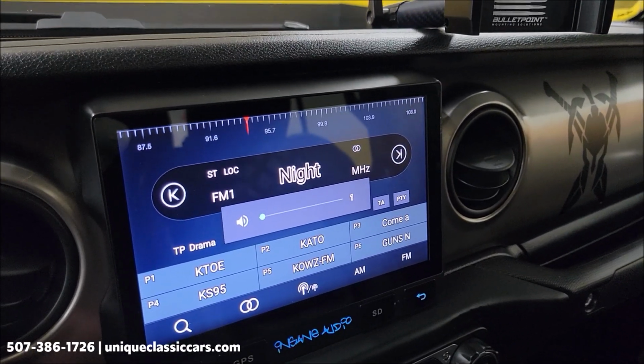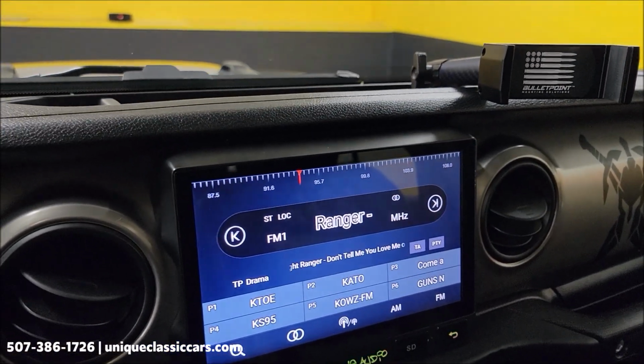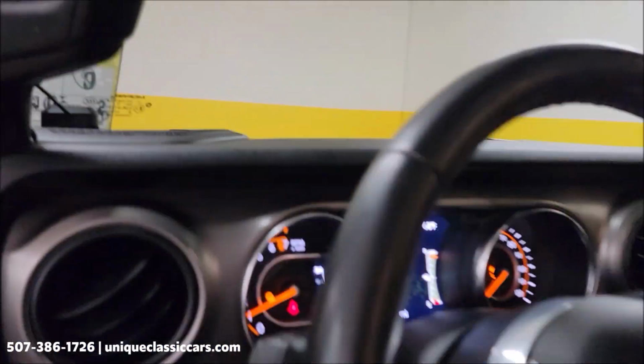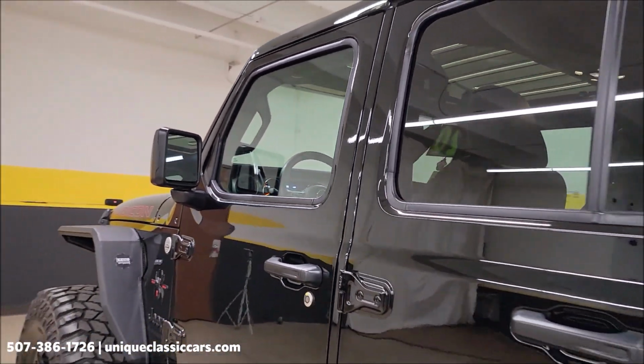Nice sounding stereo system to this. Old Night Ranger. Hey, this one sounds good too.